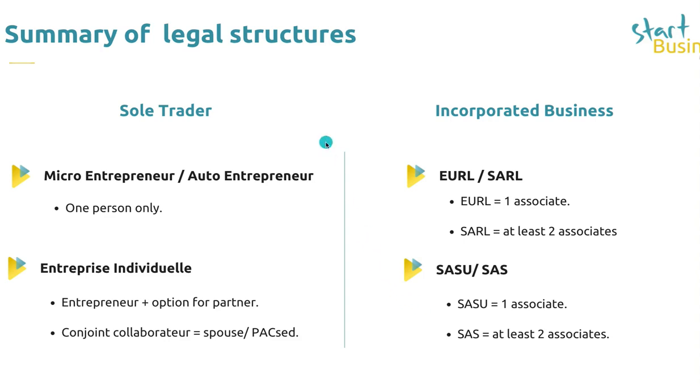So these are the choices that we have. Basically, we have on one side sole traders and then incorporated businesses. I would say that if it's the first time that you're starting a business, first time freelancing, first time in France, or you're building a business from scratch, I would tend to go for micro-entrepreneur at least for a year, and then review whether you want to move up, for instance, to an EARL or a SASU, or you might realize that it's actually working quite well for you.